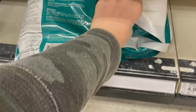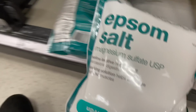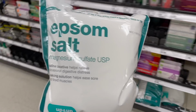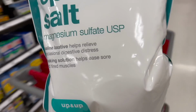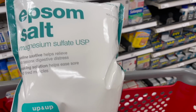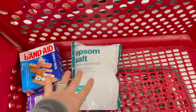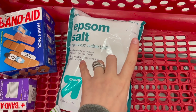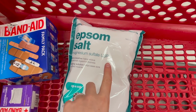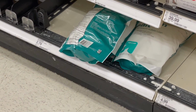I have been looking for where they keep their Epsom salt forever, and the only ones that I could find were the ones that were infused with essential oils and stuff, but I personally don't like all that stuff infused in there. I want to infuse my own and not use synthetic stuff. So Epsom salt, it is great in your baths to draw out any toxins in your body, and I've heard that it helps with any kind of pain with pregnancy, which I will definitely be getting to soon. So I'm gonna grab a bag of that. It's only $2.79, which is really not bad.